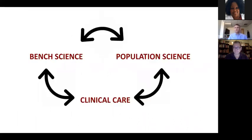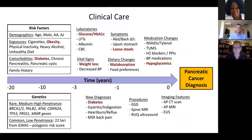So really the approach we've taken is we've really tried to go around sort of this circle, which is to think about things in the clinic. I'm a medical oncologist. I see patients with GI cancers in the clinic and a lot of patients with pancreatic cancer. How do we then apply that at the population level? How do we bring that to the lab at the bench and study? And how do we continue to go back and forth between these different aspects of research and care to ultimately end up at the bottom with clinical care and actually changing clinical care to reduce mortality?